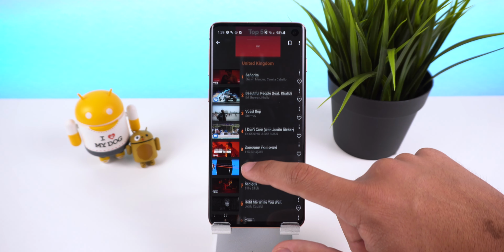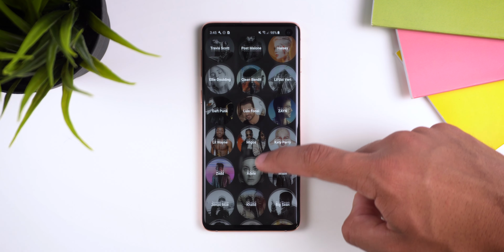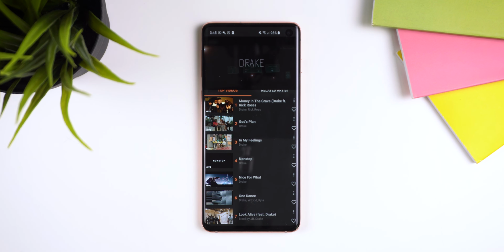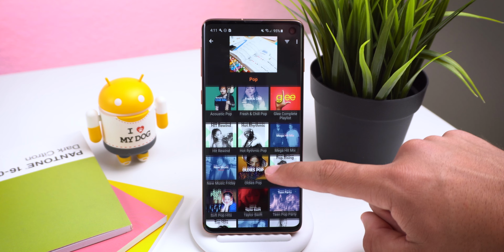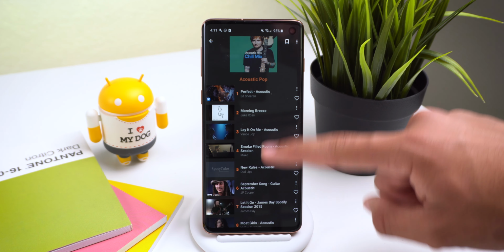You can also see the top charts of each country, by the year, and the top songs of each artist. It also lets you play each song since it searches for it on YouTube, and it imports every Spotify playlist, which you can find in the genre section or on the main page. So if you're looking to discover new music for free, check out Spotytube.